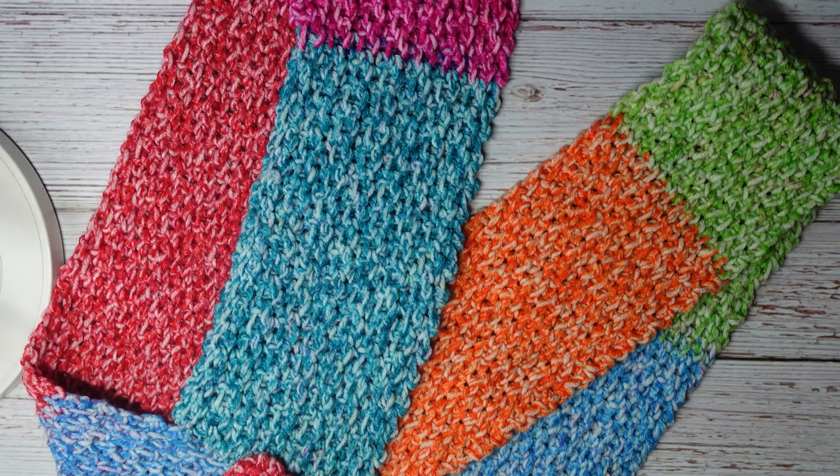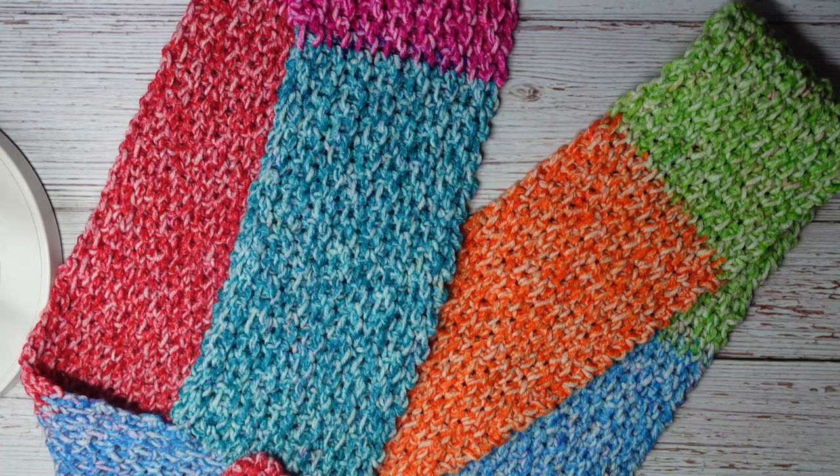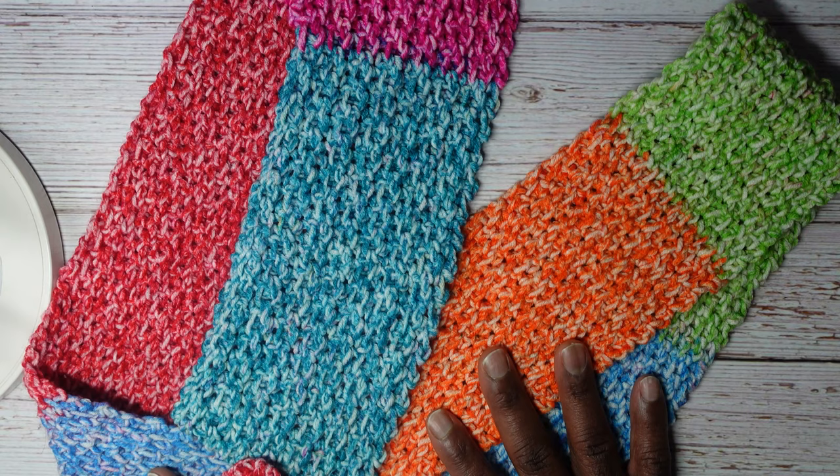Just put on a movie or something, a couple of movies, and get to crocheting. Don't be in a rush to finish it. You will finish, okay? But just enjoy the process, and if you use a nice colorway like this, enjoy the changing of the colors. That's one of my favorite parts of it.